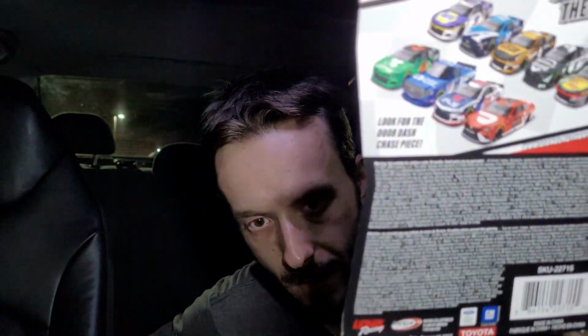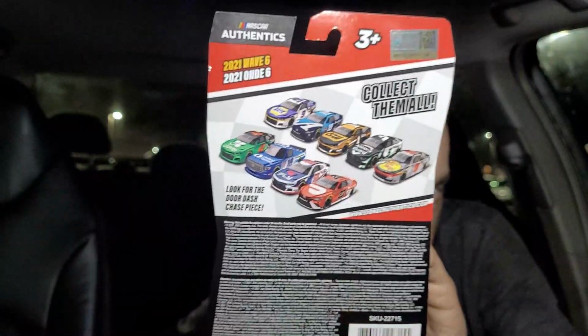And on the back right there, this is also the liquid color chase piece. But of course, no, not me. There was one time I found a liquid color chase piece and it was a Bubba Wallace car, so maybe I'll get lucky.